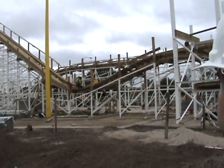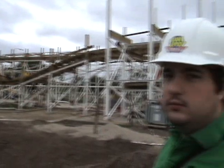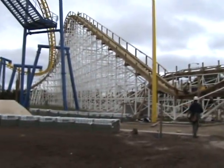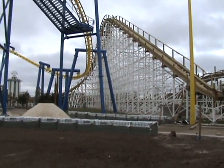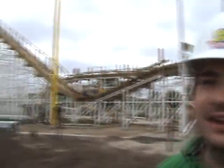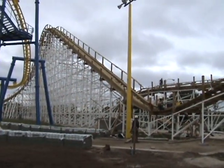Personally, this is the one I'm looking forward to by far the most. Oh yeah. Absolutely. And it's also something new to the Orlando market. They don't have a wooden roller coaster here. So I can't wait. This might become our only wooden coaster here in Florida pretty soon. Very true. No, the one in Legoland will be there. Yeah, that's true.